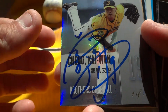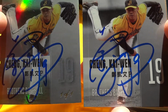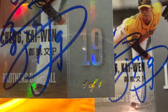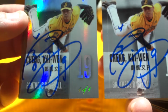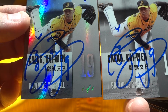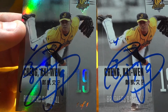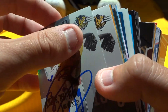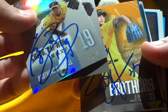Here's a pretty cool card that I was able to pull of him. This is the regular version on the right, and this is the insert on the left, and you can see that it's a 1 of 1. It's the only 1 of 1 I've ever pulled out of CPBL cards, so it's pretty cool. I tried to explain the significance of the card to him when I got it signed, but I think it was kind of lost on him.